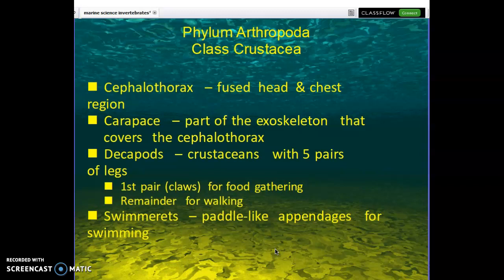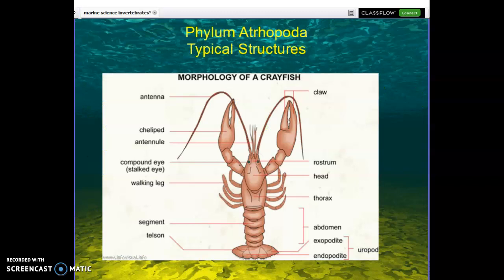Crustaceans are all decapods, of course deca meaning 10. They have 5 pairs of legs. Some of them are for walking, some of them are for grabbing food, and I'll show you all that in just a minute. Some of them even have additional little legs called swimmerets, which are little paddle-like appendages for swimming, and you'll see that in that dissection video in just a minute.